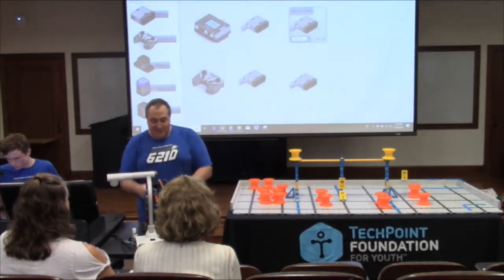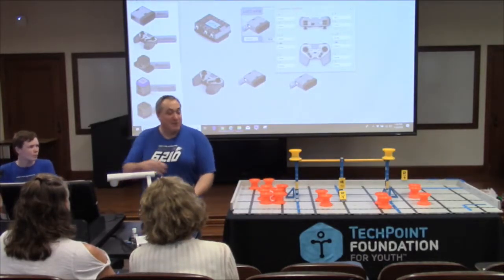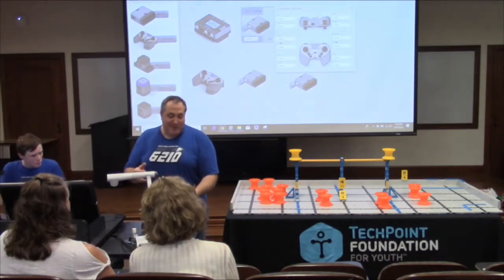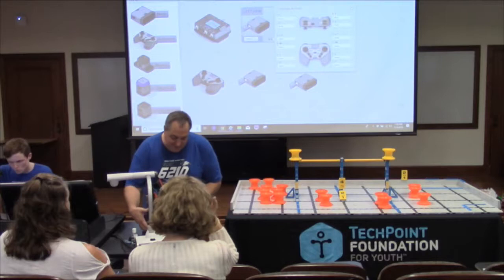So there's 2 options. We could change the gear ratio. This is a 1:5. You can make it a 1:10 or something else, and it would go slower. Or we realized it was pretty close, so we just threw another motor on here. You have 6 motors to work with, and there's only 4 now.